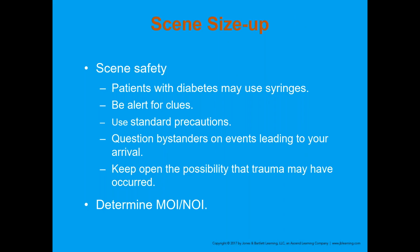Our scene size up is going to be important. I will say this: patients with diabetes may use syringes. What I can say is I've never seen a diabetic throwing used syringes on the ground outside. Most diabetics are pretty conscientious about taking care of their needles appropriately so people don't accidentally get stuck. But it is possible. Know that there will be sharps on scene. Be alert for clues. Talk to the family.